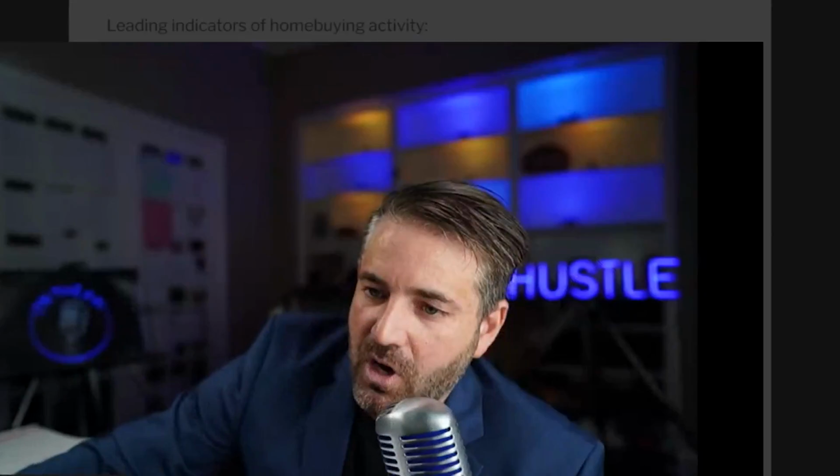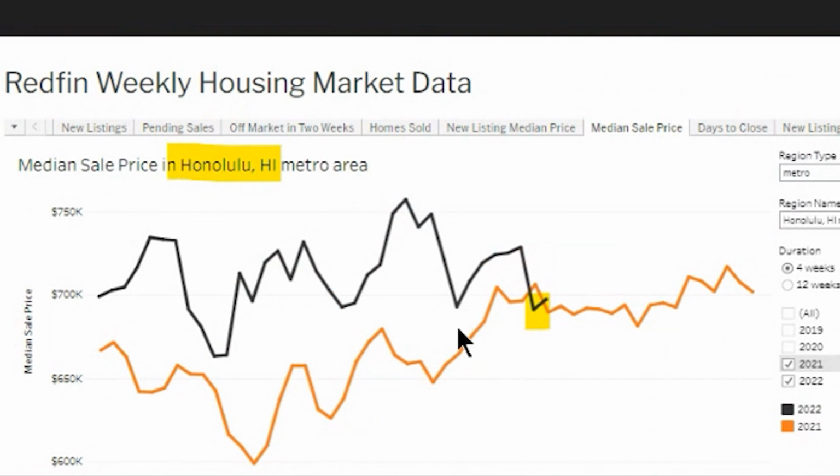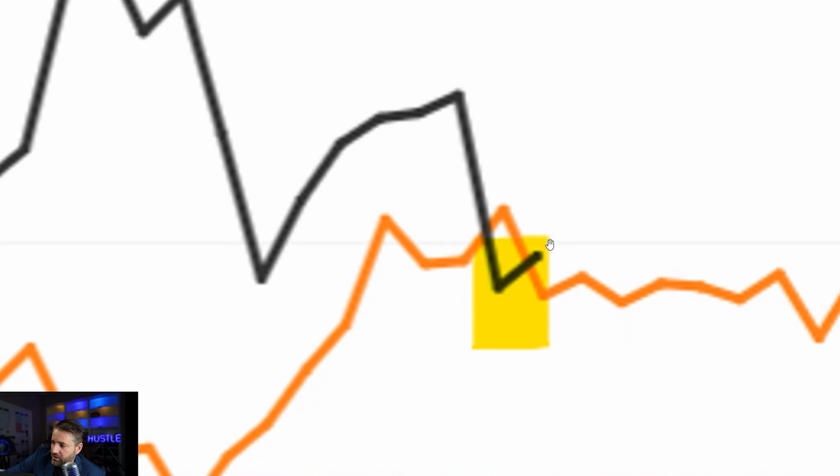And if you guys remember, Honolulu, Hawaii was on here about 3 weeks ago. So what I did is I went on Redfin and I went to median home prices for Honolulu, and this is what I found. So as you can see here, the black line is 2022, the orange line is 2021. So Honolulu did dip down, but it actually just went back up. And let me zoom in here, you guys. You can see that it is barely, Honolulu is fixing to make this list again. It is barely above year over year growth. So Honolulu did not make the list, and here's why. It went down and then it went back up, year over year growth.